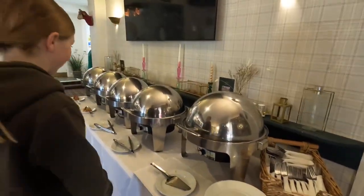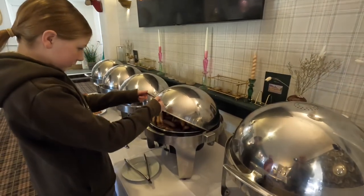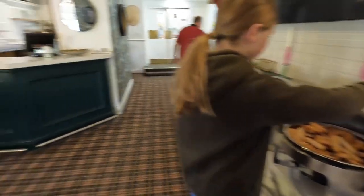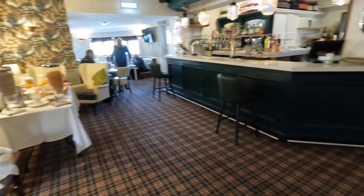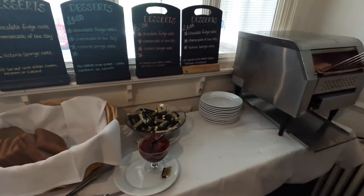The next morning, we went to the pub to get some breakfast. There was lots of variety and it was all very yummy. Breakfast is served Monday to Friday, 7:30 till 9:30 a.m. and at the weekend, 8 a.m. till 10 a.m.